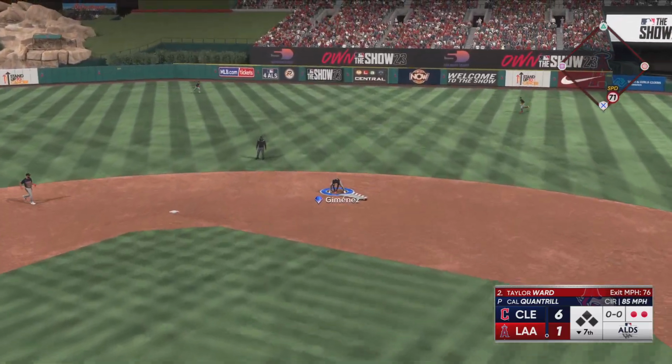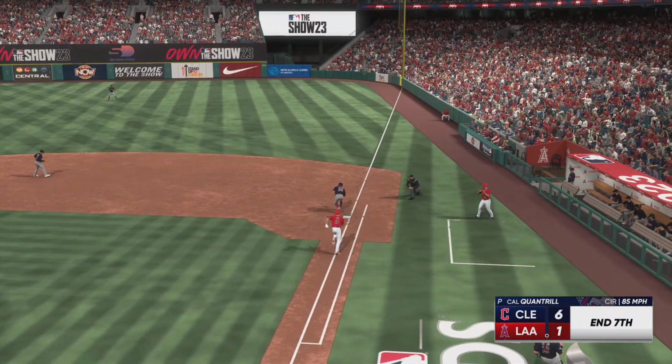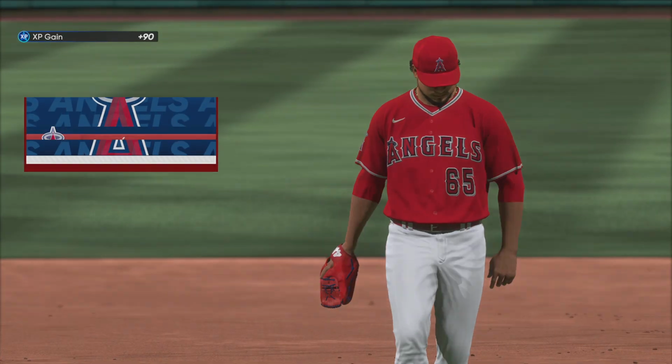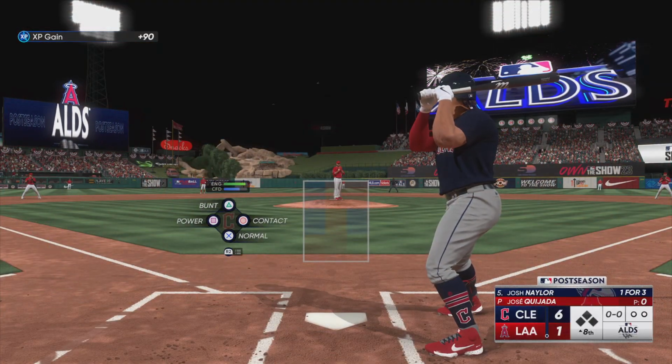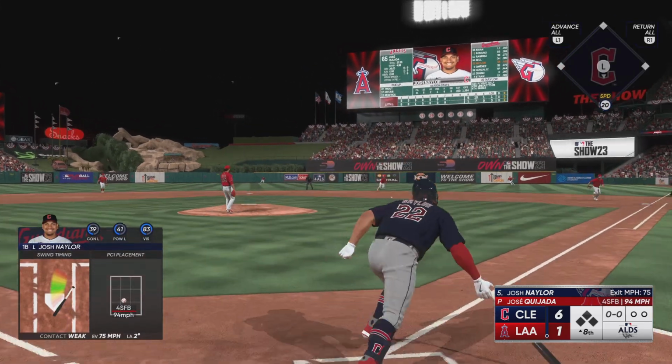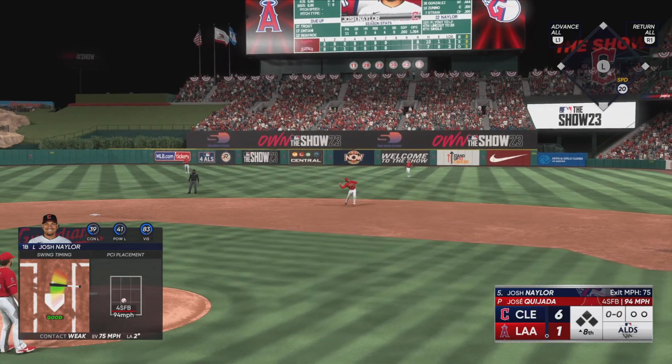On the ground right side. Jimenez throw to first. Gets him easily. Ends. Welcome back, and a new arm on the mound to start the eighth. Jose Quijada. Bringing in the lefty with the left-handed hitter coming up to hit. Classic bullpen move right here, so we'll see how it works out.